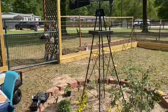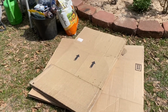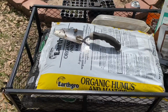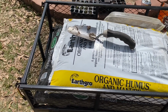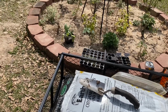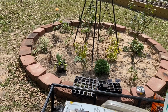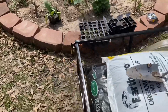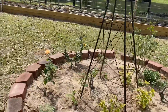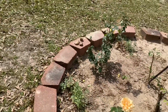Also, after I plant the artichoke, I'm going to use some cardboard to do a little bit of sheet mulching. I will water everything in really good, and then spread this bag of organic humus and manure. I know the Russian sage is not going to like that, but it's just gonna have to deal with it because the roses and everything else are gonna need that organic matter. And then I have a bag of black mulch, and I'm gonna mulch it because I've got a lot of grass still trying to come up. So I'm gonna use the cardboard to help suppress the grass.